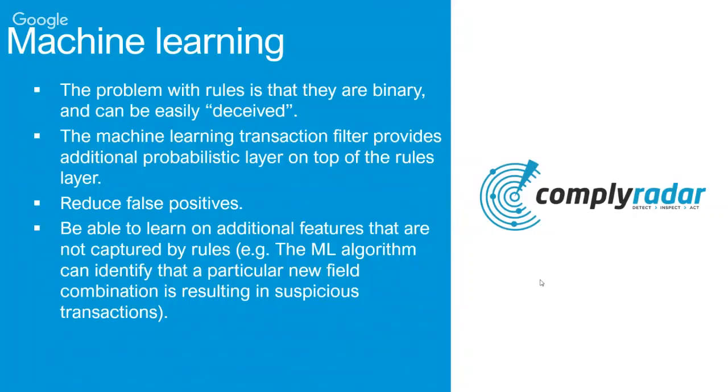Exactly. I'm not suggesting that rules should be removed. I think rules still have their place, and for certain things, rules are very easy to apply and very effective. But nowadays, apart from that layer, one needs to start adding more sophisticated layers. Rules, just to clarify, we're talking about not legal rules, but rules embedded into the solution that do if-then kind of logic. Yes, that's right. Those are good at a certain level, but there are more sophisticated tools today to help define what's suspicious or not.